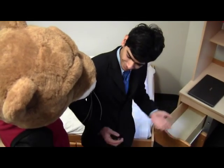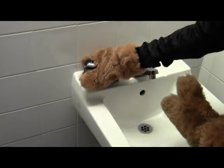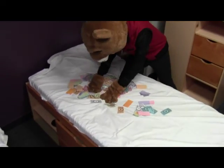Anything valuable should be kept locked up in your room. Things like passports, visas, checkbooks, loose cash, jewelry, electronics, or anything with your home address and personal information on it should be kept in a locked drawer so that nobody can get their hands on it.